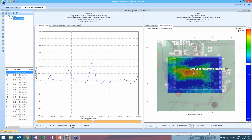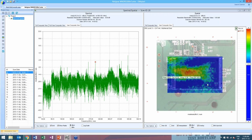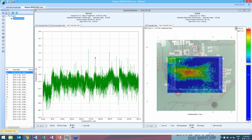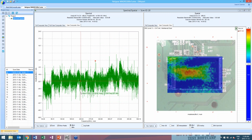So this is showing by spectral view, and again, we have that same capability to test by spatial region. So selecting one area of the board and looking at the spectral distribution, we can identify what frequencies are coming from different areas. As we select different regions of the board, we can see how the spectral plot changes. So again, once this test is run, taking just a few minutes to test, we now have the ability to, in post-processing, evaluate all these different frequencies and how they actually occur inside the chip.